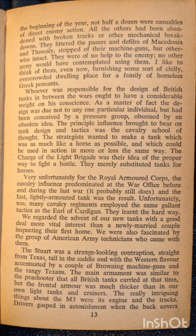The principal influence brought to bear on tank design and tactics was the cavalry school of thought. The strategists wanted to make a tank which was as much like a horse as possible, and which could be used in action in more or less the same way. The charge of the Light Brigade was their idea of the proper way to fight a battle. They merely substituted tanks for horses. Very unfortunately for the Royal Armored Corps, the cavalry influence predominated at the War Office before and during the last war. It probably still does, and the fast, lightly armored tank was the result. Unfortunately, too many cavalry regiments employed the same gallant tactics as the Earl of Cardigan. They learnt the hard way.